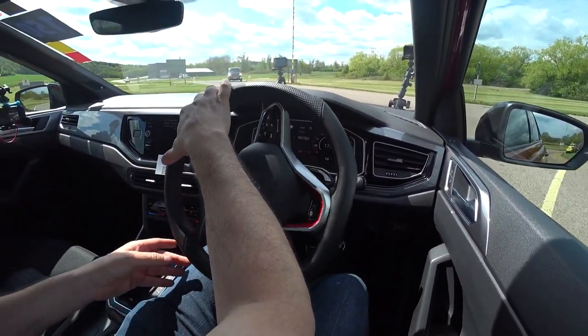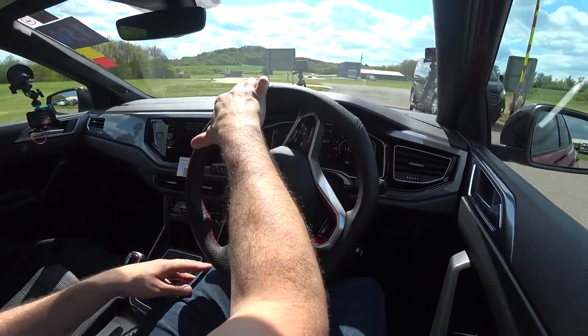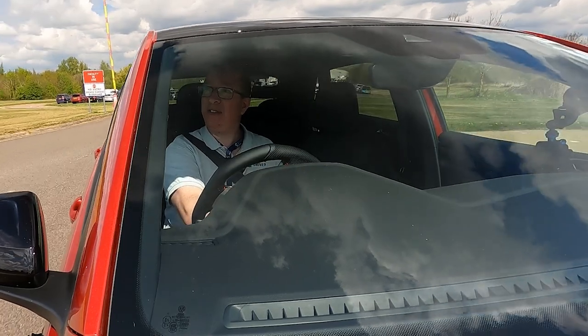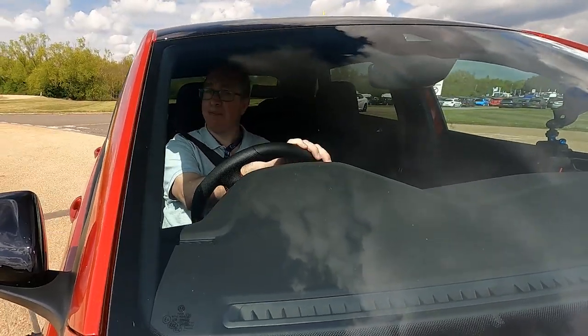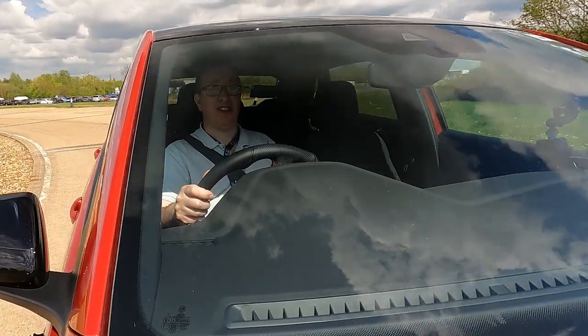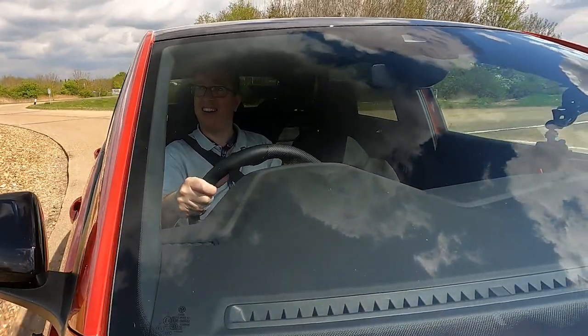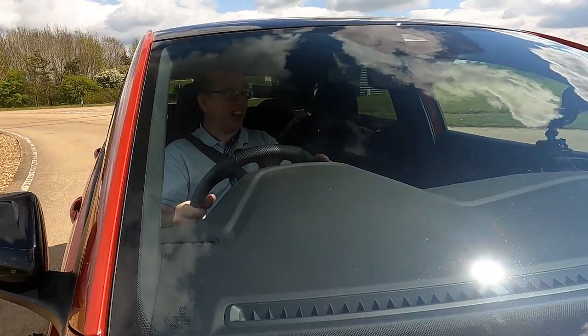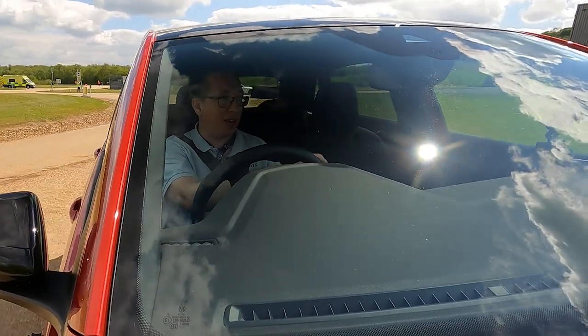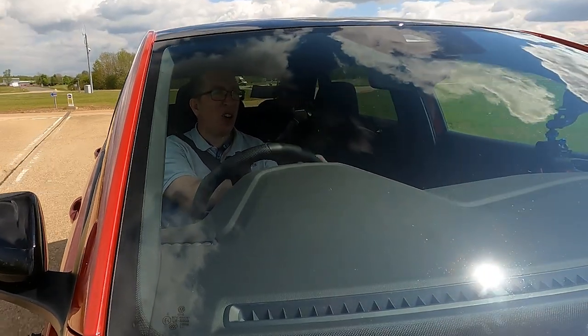Because I've only got the car for 25 minutes, and that included setting the cameras up as well. That's really difficult. But hopefully this quick drive will give you an idea. It really is the ultimate first impressions of a car. But I'm looking forward to this. I've always liked sporty Golfs and sporty Polos. Hot hatches, really.